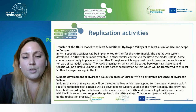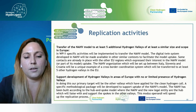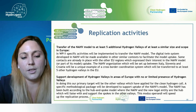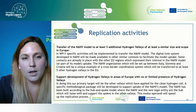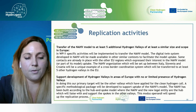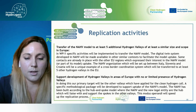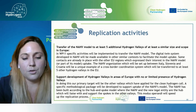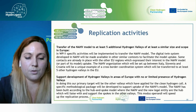What about the replication activities? We attempt to transfer the North Adriatic Hydrogen Valley model to at least 5 additional hydrogen valleys. For this, we will have work package 11 with specific activities implemented. For example, a digital twin will be developed and made available in other similar contexts to facilitate the model uptake.